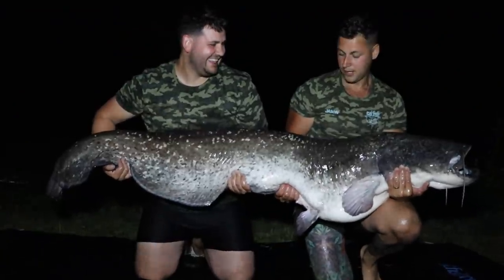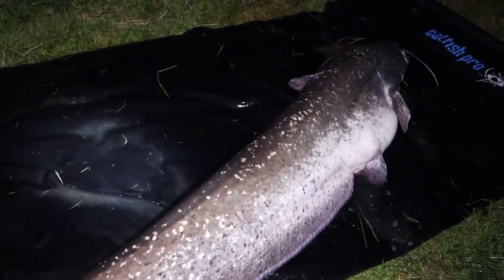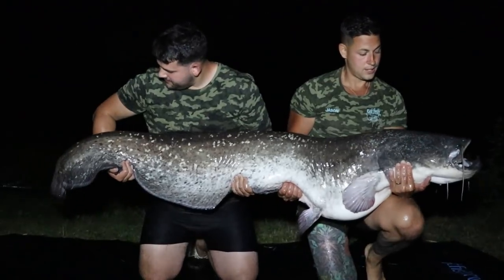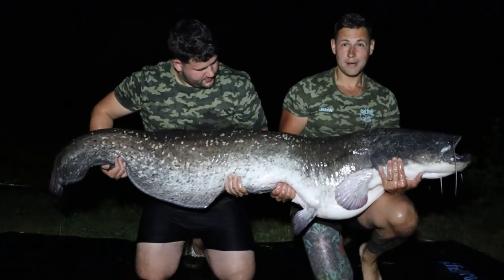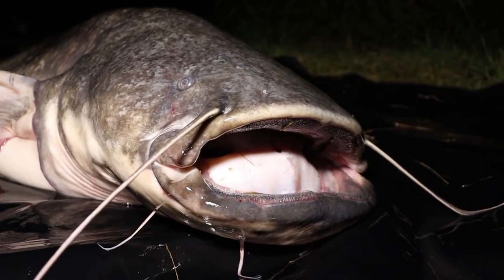He's picked up a live bait underneath the Catfish Pro sub tipper. We had to go out in the boat because he got snagged up, but luckily Kenny managed to get him in the net while I played him in the boat. And here we are. So we're gonna get him slipped back.